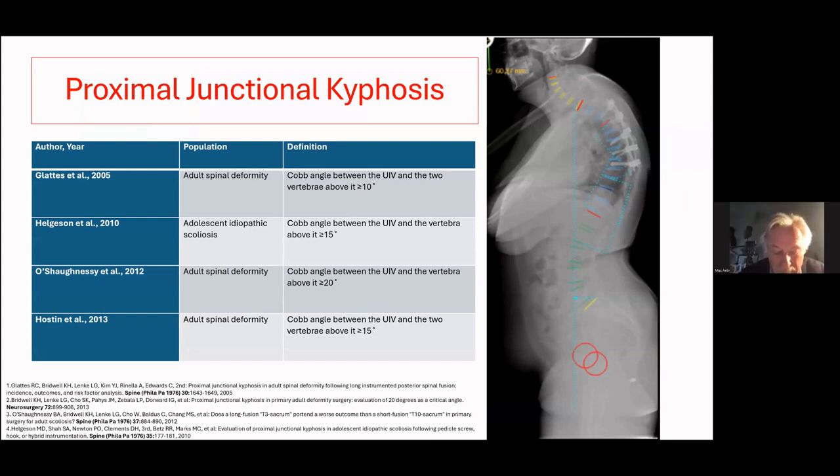PJK is identified as a deformity which developed due to increased stress on the upper instrumented vertebra in patients who have undergone posterior spinal fusion. Glattes et al. defined PJK as a Cobb angle between the UIV and two vertebrae above it of 10 degrees or above in adult spinal deformity.